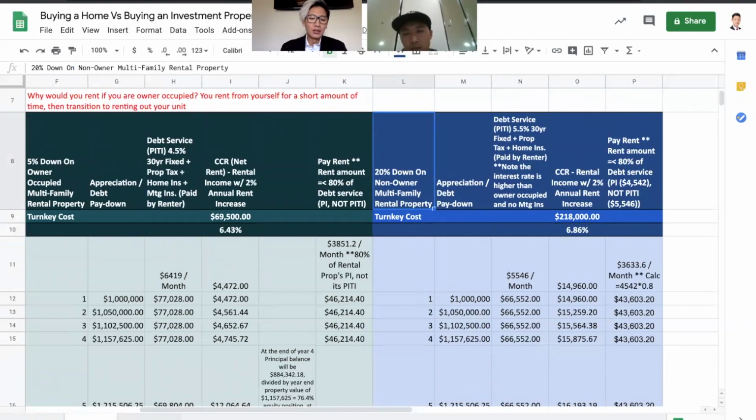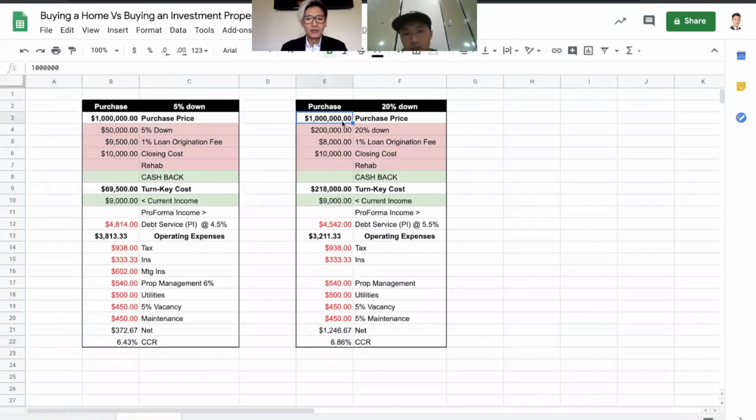If you look at what that looks like, for $1 million, if you put down 20%, it's $200,000, with a 1% loan origination fee and 1% closing costs on the value. Turnkey cost is $218,000. They say same current income of $9,000. Your debt service is $4,542. And if you notice, the interest rate here is 5%.